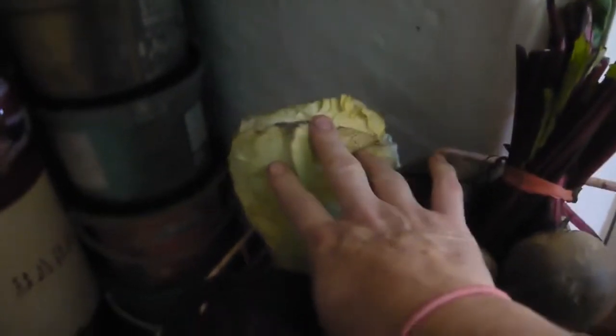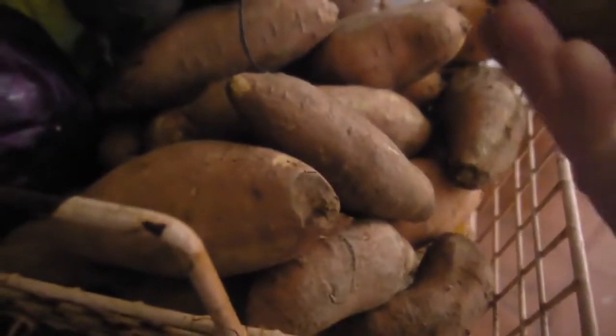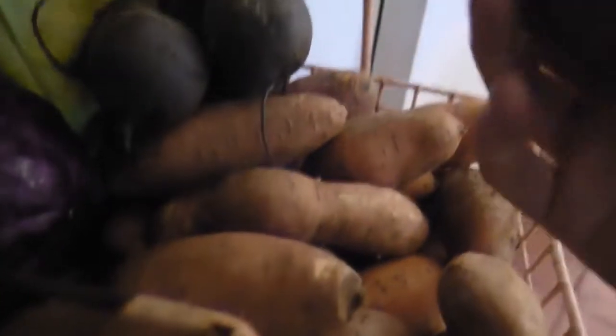In here I've got red cabbage and white cabbage, which I'm going to make sauerkraut with. I bought some beetroot, which I'm also going to make sauerkraut with and put in with the red cabbage. I've got sweet potatoes, which I bought 2 bags of, for my husband for his stews and things like that. I also made a cottage pie the other night with lentils and potato on the top for him, so that was really good.